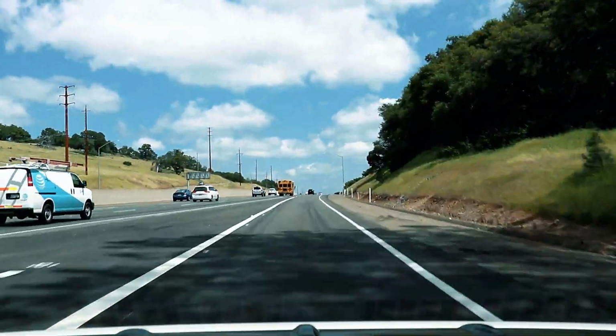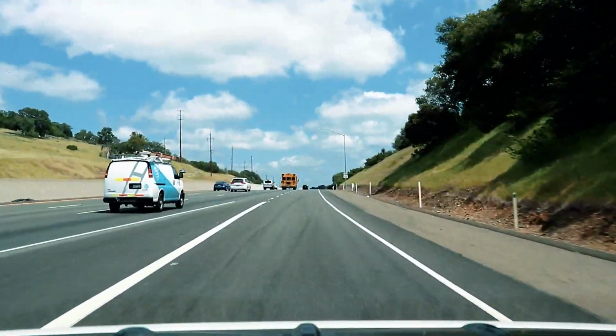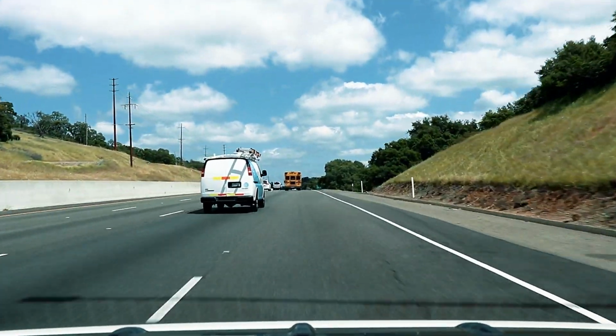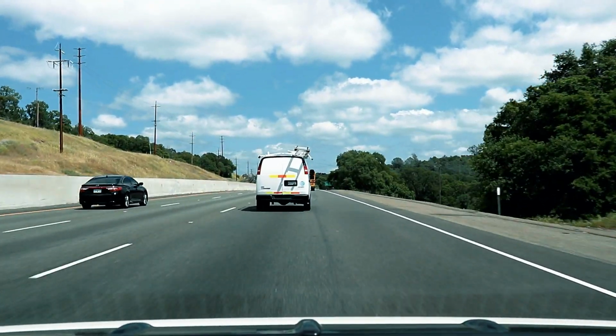Alright, here we go, heading on to Highway 50 and starting our journey up to South Lake Tahoe, heading to the Burger Lounge.